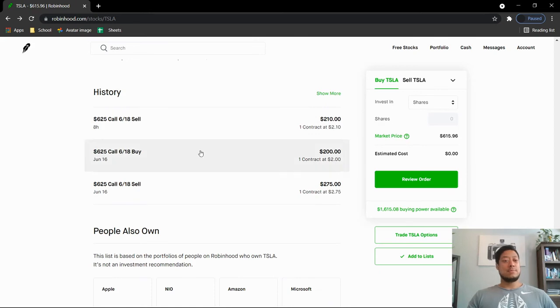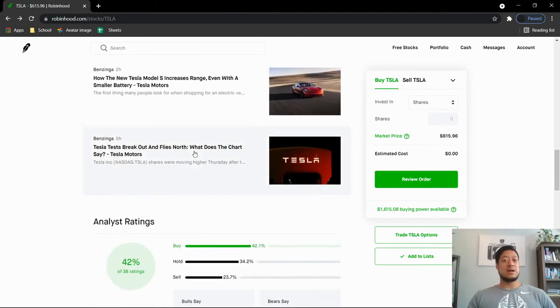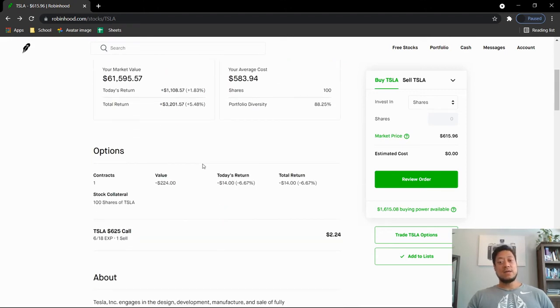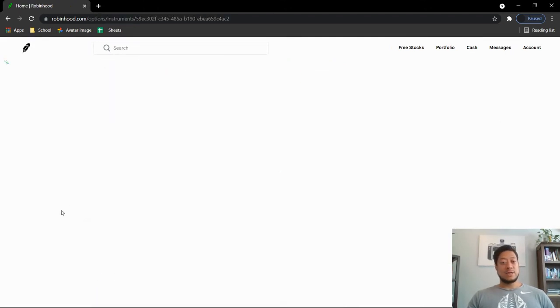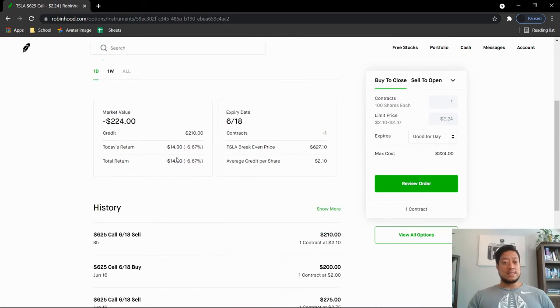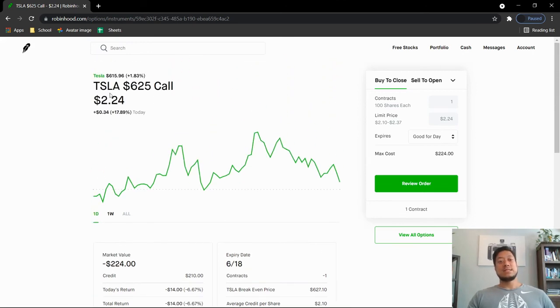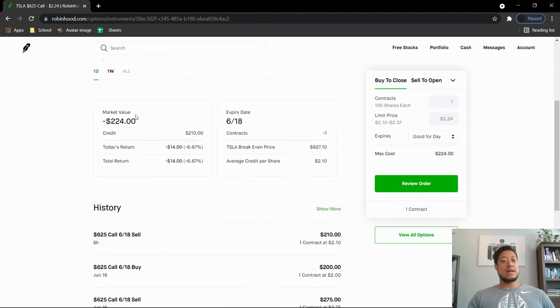For the most part, I plan on just letting this expire worthless if Tesla finishes below 625. Like I said, right now, if you look at the option, it is down $14. But my break-even price is at $627.10. But I don't believe Tesla will finish above $625. I do believe they will stay in between $615 to $620. But if it does go above that, I will buy it back at a loss if need be. But that's the plays I have so far.